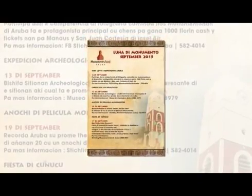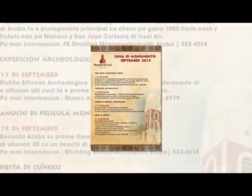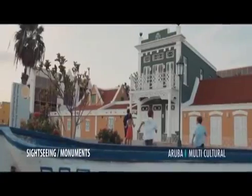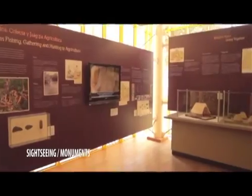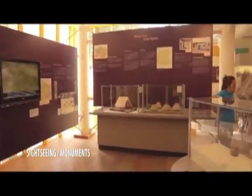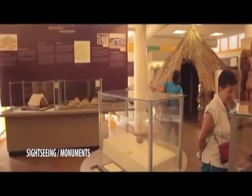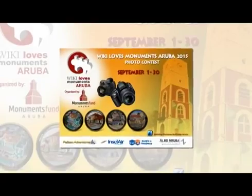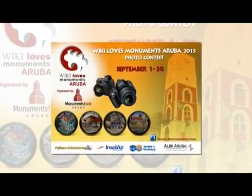Local photographers have been challenged to capture the island's monuments in the hopes to win a big cash prize and tickets to visit Manaus and San Juan. There will also be photography technique workshops for all of the participants. Other events planned for this month are archaeological tours, open-air movie nights, and a Kanuko theme party to close it all off on September 27th. All of these events are free and filled with Aruban history. For more information, you can visit the Monuments Fund Facebook page.